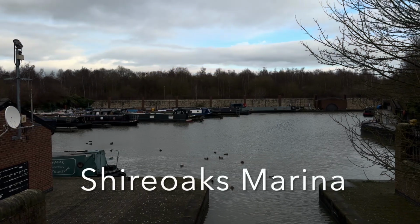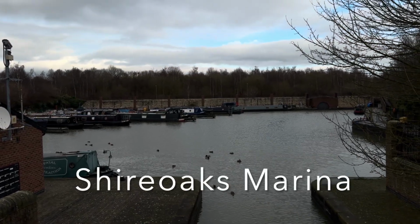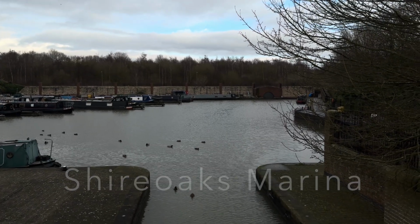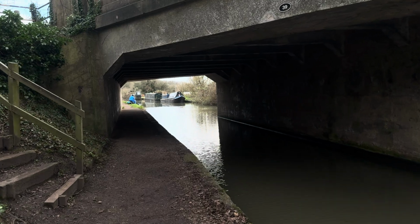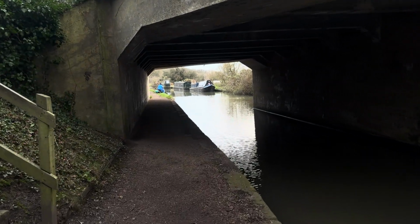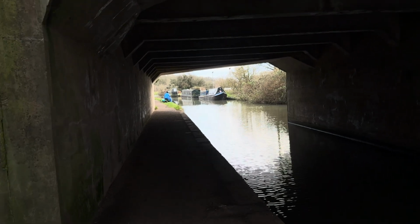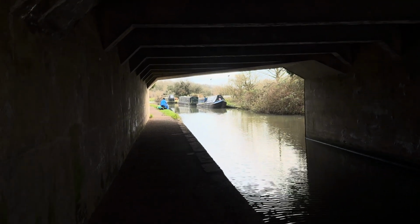Just arrived at the canal basin at Shire Oaks. Bit of a bridge over the entrance here. Starting to frequent by fishermen. A few more boats.